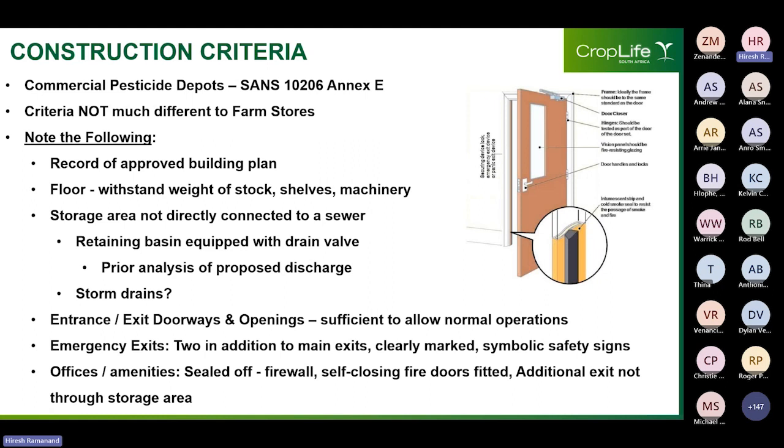No water, even rainwater, is to be pumped unless an analysis of the proposed discharge has shown it to be safe and within permitted limits. The drain valve is to be kept closed during normal operations. The storage area needs to be surrounded by, but not connected to, appropriate storm drains to prevent large quantities of water during severe storms, for example, from entering the storage area.